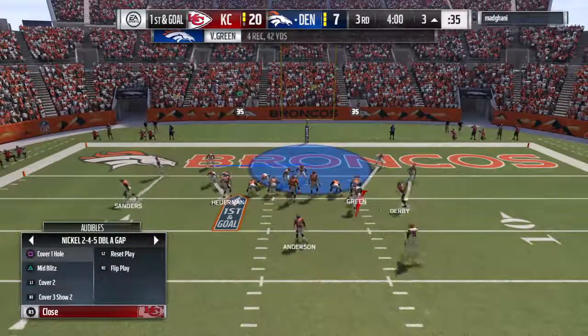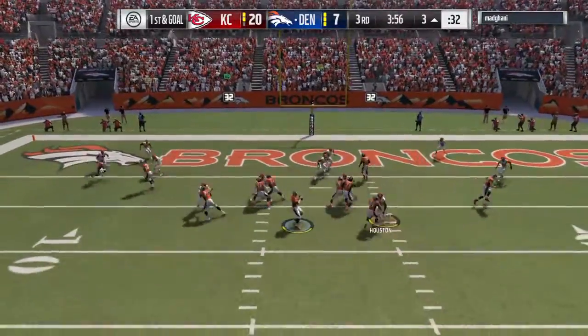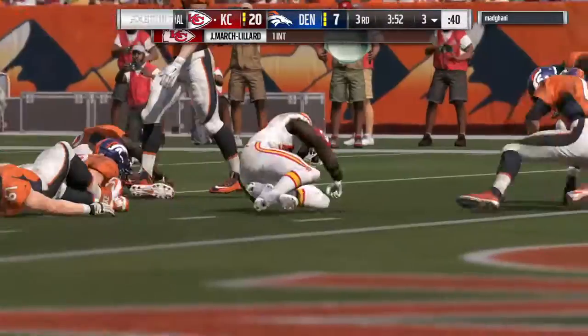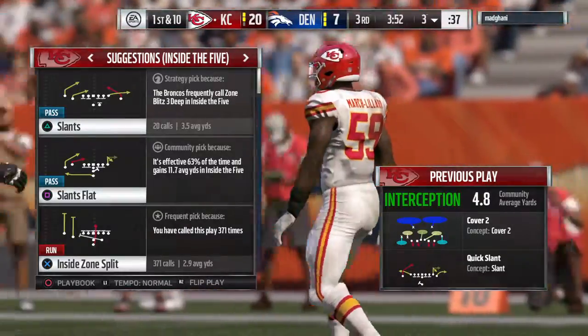And the Broncos are going to have it 1st and goal. And they're going to speed things up here. Simeon now to throw. Looking for Sanders, and it's intercepted. A great read, and it's picked off. And he is going to be stopped on the return at his own 3-yard line.